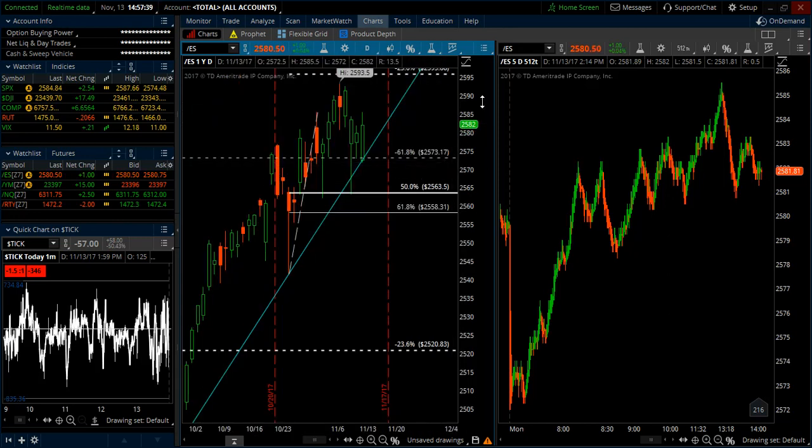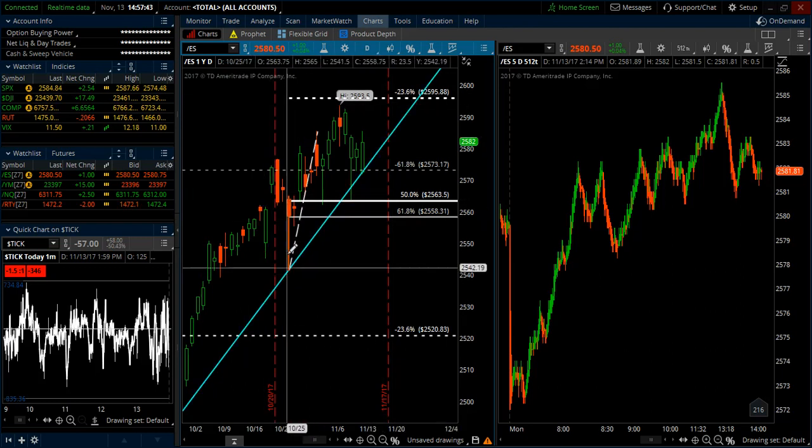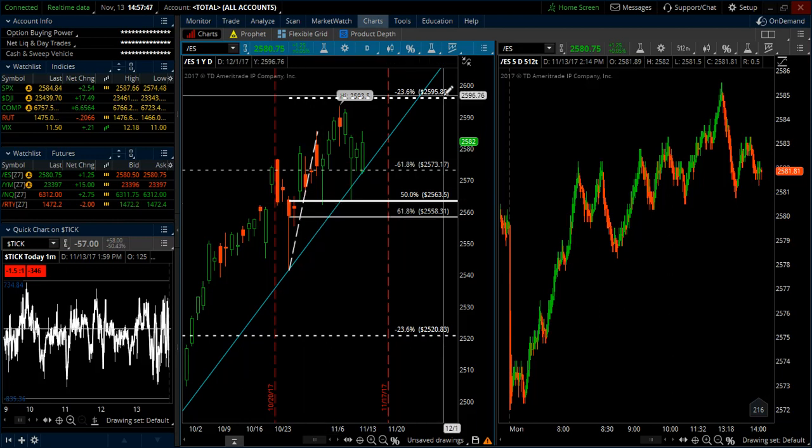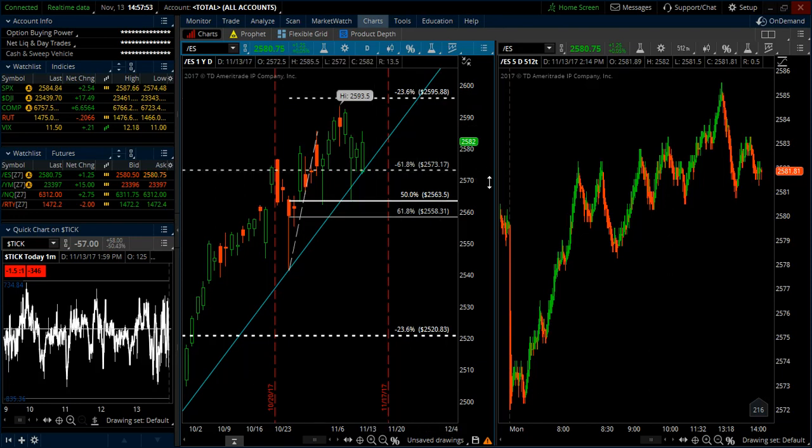We can see we're close to the target on this little daily 50%. We've got a 2595, and I would just as well round that up to 2600. And this week will be the last full week of trading for the next 2 weeks. Next week we'll have Thursday markets closed, and then Friday will be a half day.